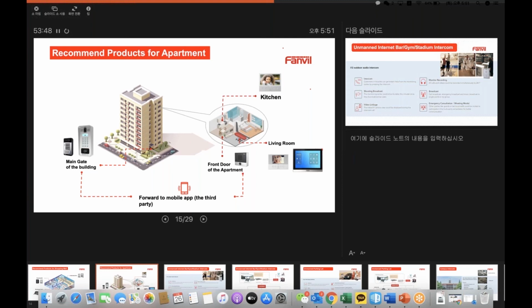Okay, everybody remember this drawing, okay? And then how it could be explored all over the world within 1 or 2 years, okay?